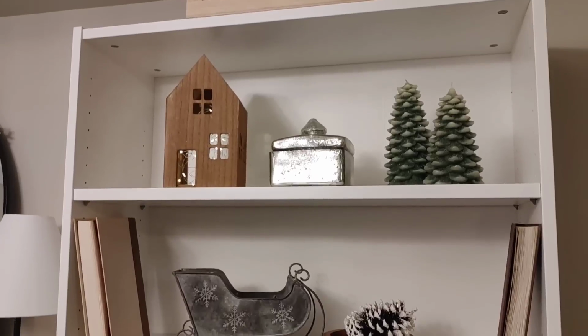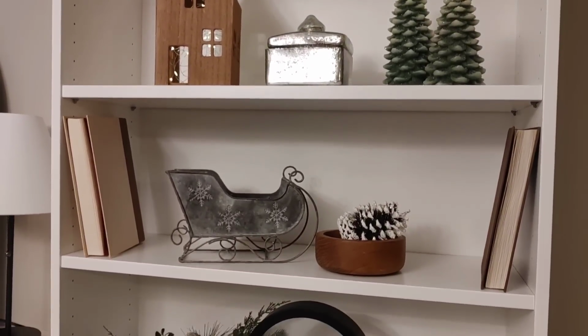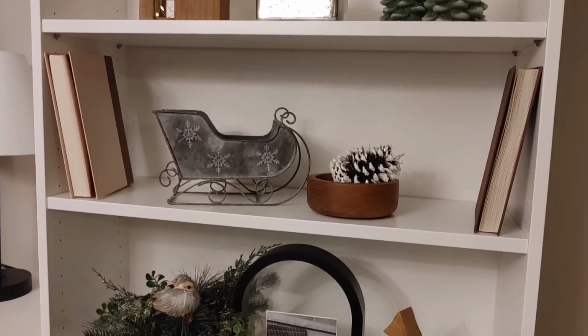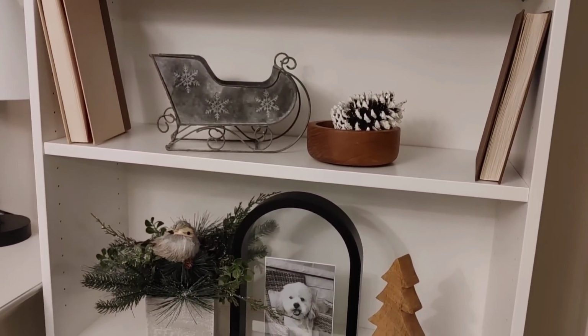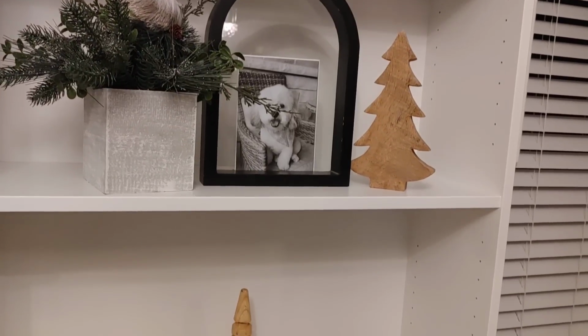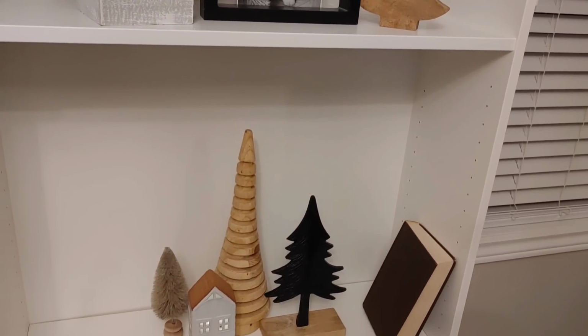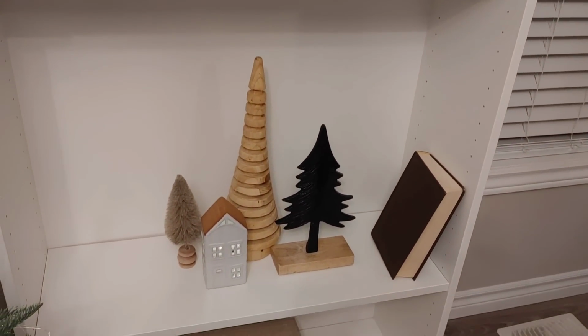But moving over to the bookshelves, I did get these from IKEA. They were really inexpensive. I believe they're called the Billy bookcases. I love to add seasonal decor to these, and I really kept it simple. A lot of wood tones and black, and then some thrifted books, which really add a lot of warmth.